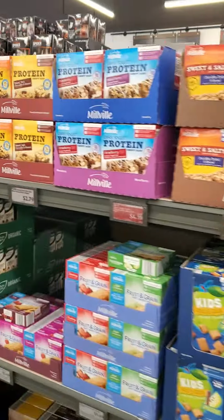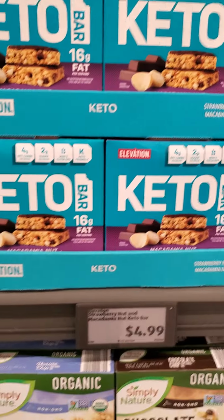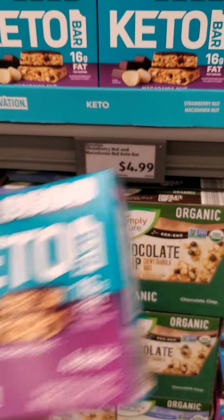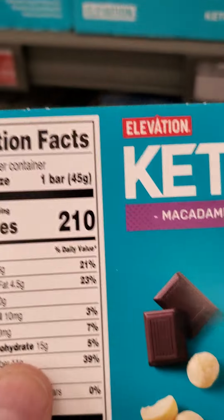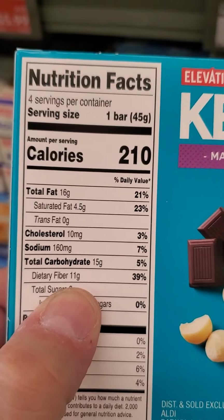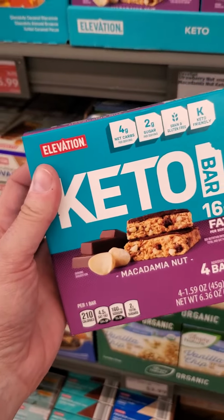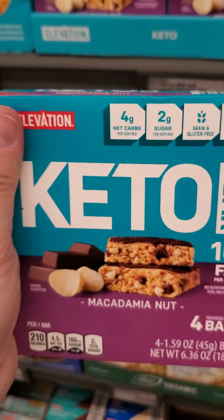They do have these keto bars here, and I don't know if this is their product or not, but these are called keto bars. I've tried one of these. They were on sale, and they were okay. They weren't the greatest tasting, but they weren't that bad. So let's say total carbs 15 grams. So once again, 15 grams, they would say to subtract 11 grams to come up with 4 grams. For me, this is not a 4 gram carb product. This would be a 15 gram.